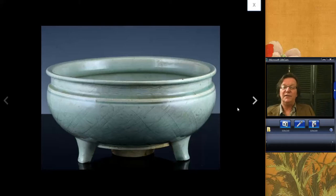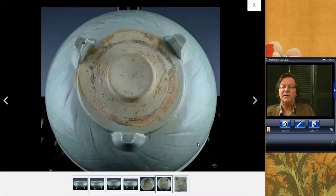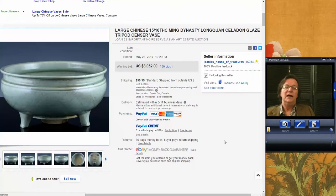And then we come to this. This was Joni's up in Canada, who had a big sale close on Monday and Tuesday. And this was one of the pieces that was in it. It's a very attractive Ming Longquan celadon incense burner with the wave border and crosshatch decoration. It has sort of a fine crackle to it. There's the bottom of it. That's what they should look like. And it did quite well. It brought $3,000, which is a good price for that.